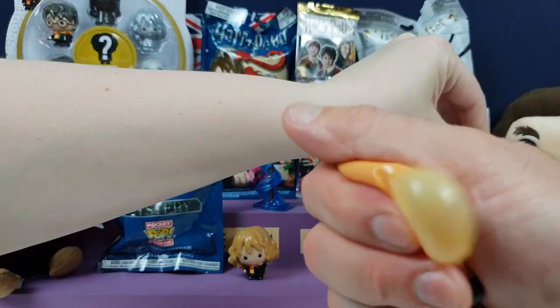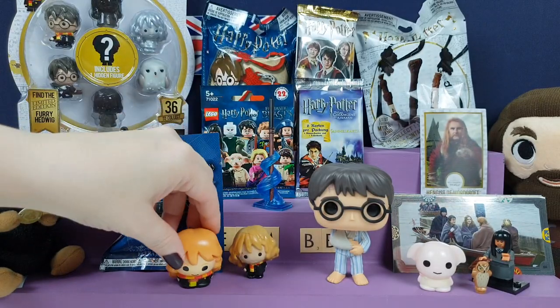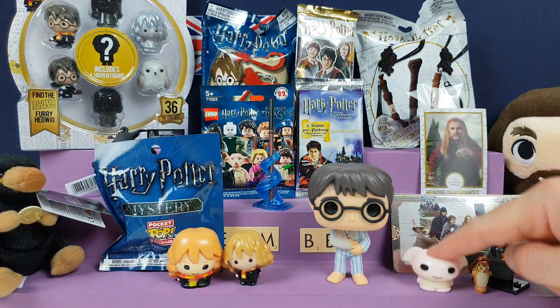Oh, that's your owl. So if I put that there, then we'll put the Hermione next to the other Hermione. So we have a little Hermione collection going on down the front here. You still got one to play with, don't we?